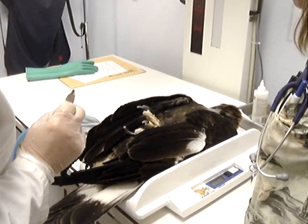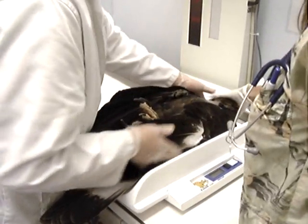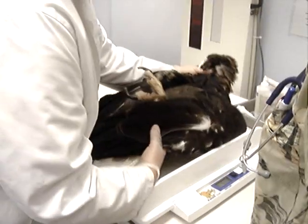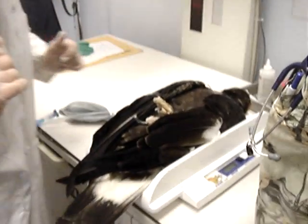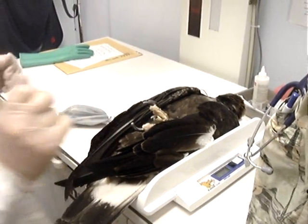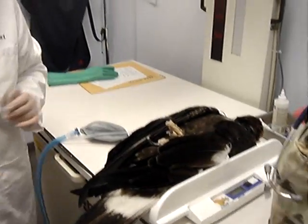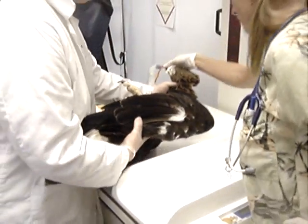So he's 3,330 grams, and let's just get it in pounds too. Wow, he has gone up. He's 7 pounds, 4.5 ounces. He was just barely 7 pounds, 5 ounces. So he was a 6 pounds something bird when we did the surgery. A lot of that's muscle too now.